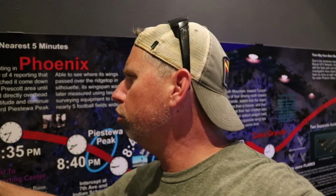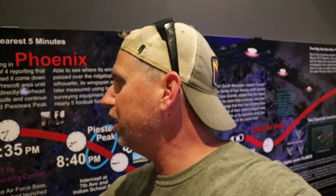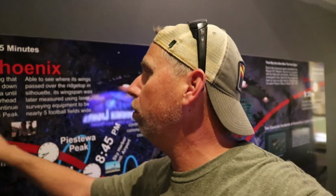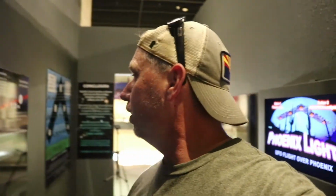Let's roll over here. Sunset Point at 8:30 p.m., a large group of motorists traveling on the I-17 stop at the rest area to see and watch the object as it passed, moving southward. Phoenix: first sighting by a family of 4 reporting that they watched it come down from the Prescott area until it passed directly overhead at a low altitude and continued on. Whew. A lot of stuff going on here. At 9 p.m. and around Casa Grande, Air Force says lights were flares. We'll never know.